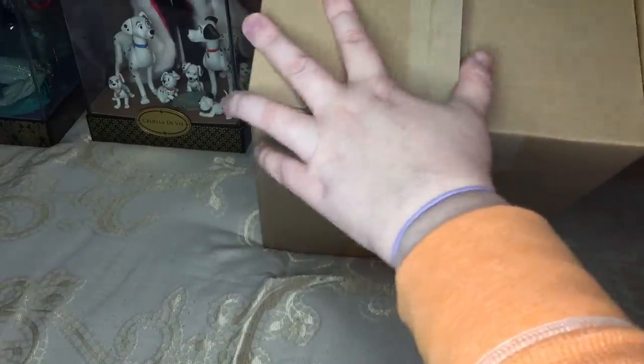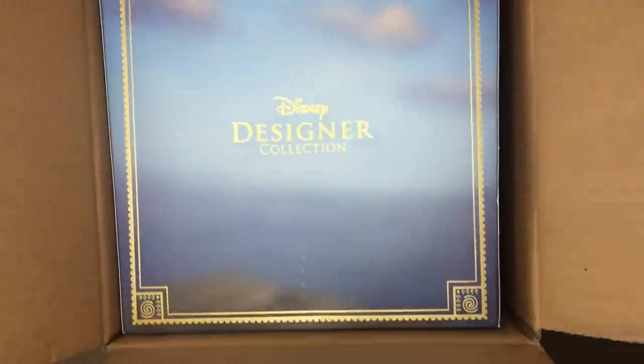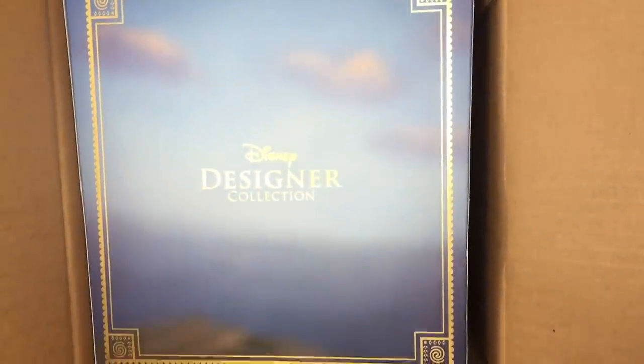Because Ariel and Triton were the last ones released. Cruella de Vil was the first one released, so that's why I know they're out of order. Oh, this has to be Moana. That has to be Moana, right? See the little corners and all the line where the sky meets the sea? Okay. Oh my goodness! Oh my gosh, there's no packing material on any of this stuff. Yes, it is Moana.